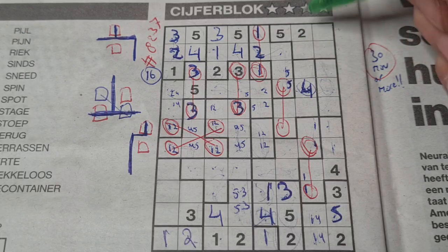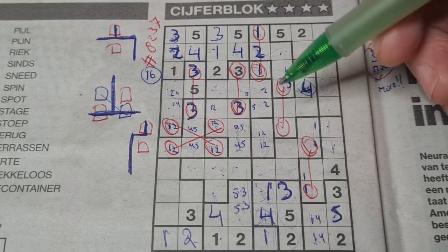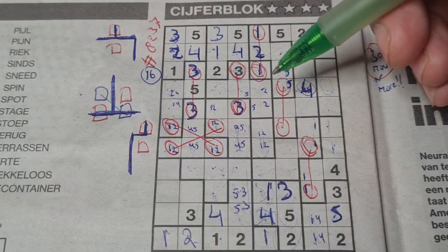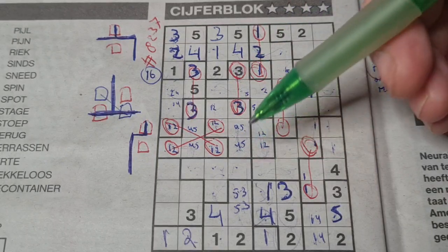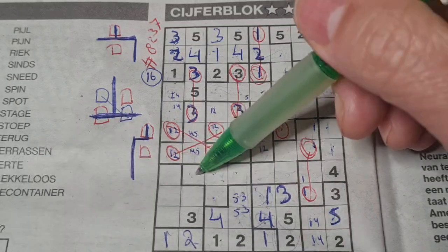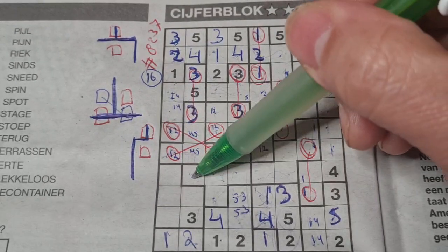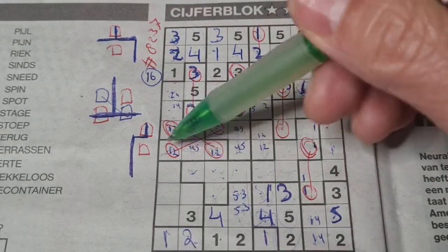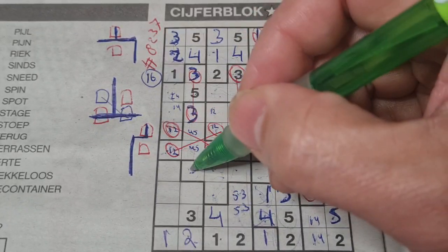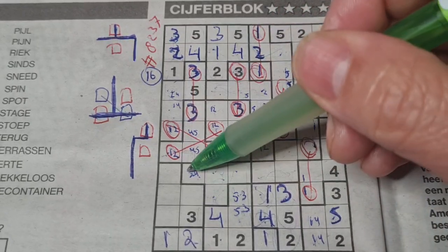I'm thinking. Come on, this is taking too long. This box cannot be 1 or a 2. We have 1 and a 2 here. If this is 1, then this should be a 2. So this can be 1 or 2. So 2 numbers left, the 3 and the 4. Okay, 3 and a 4.